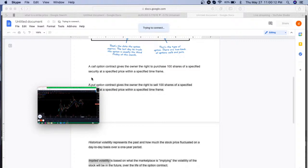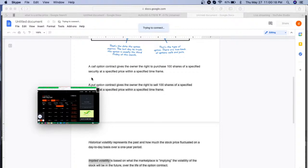We think they're going to 135 by, let's call it, August 20th. That's what I want to use because that'll pretty much give us almost the end of the summer, so we have the entire summer to let this position play out. So let's say we thought it was going to 135.